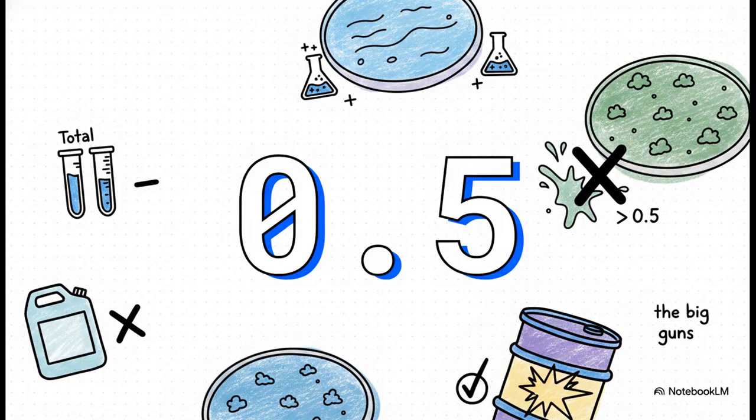So here is the golden rule, just simple math. You test your total chlorine and you test your free chlorine. If your total chlorine minus your free chlorine is greater than 0.5 parts per million, your pool is officially contaminated. It is full of chloramines. And let me tell you, your standard daily dose of maintenance chemicals isn't going to fix this. It is time to call in the big guns.